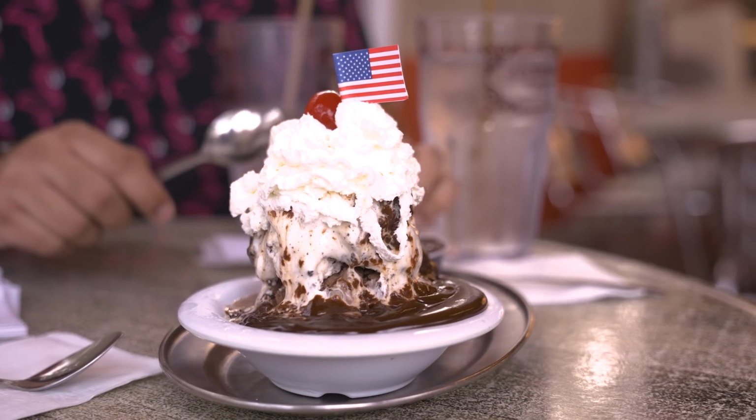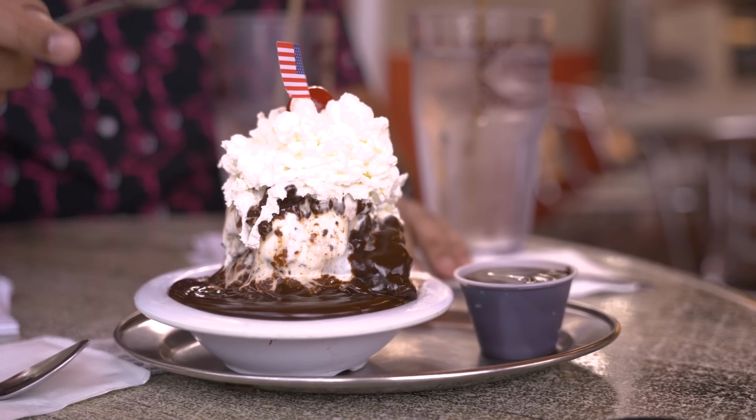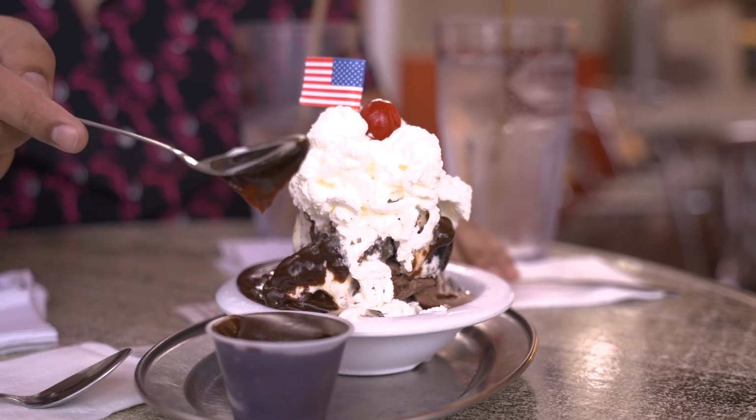Look at this chocolate plate of heavenness. Wow, so we have a scoop of Oreo ice cream and a scoop of chocolate, and it is topped with some hot fudge, some whipped cream, a cherry, and our great flag, and a side of fudge, I guess. Yeah, more fudge. I don't know what the point of this is, as if we don't have enough.